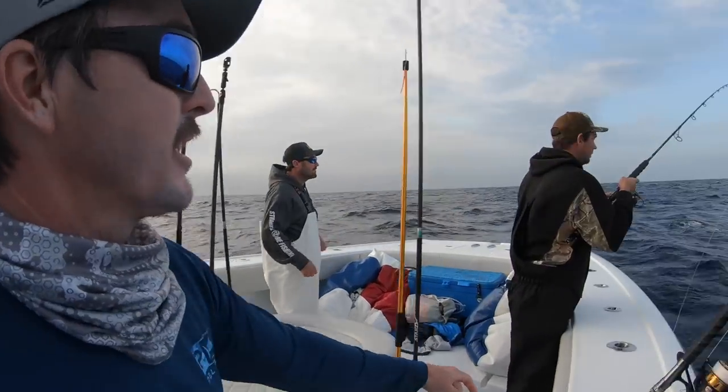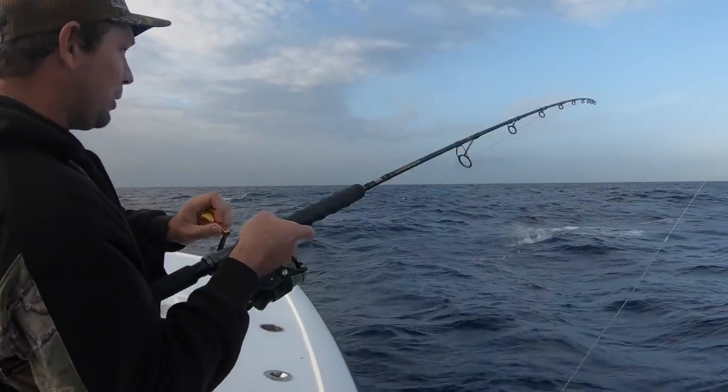There's swordfish and it's a nice mahi just swam up. Oh yeah, nice pull. Nice pull.